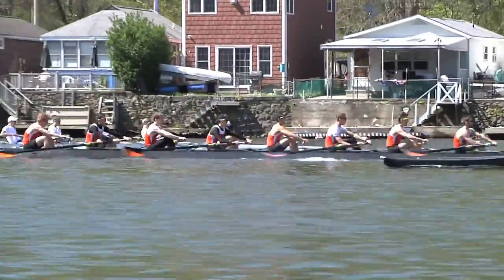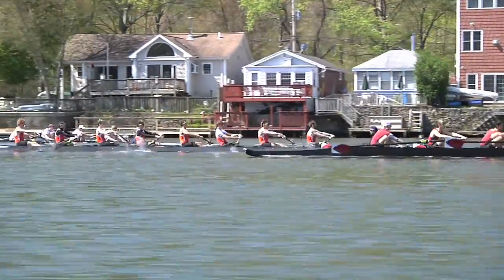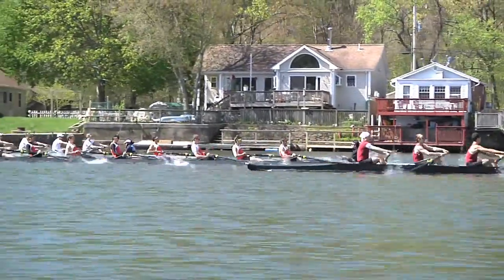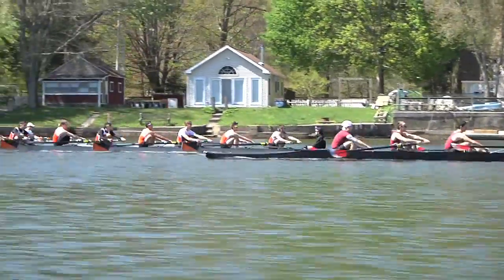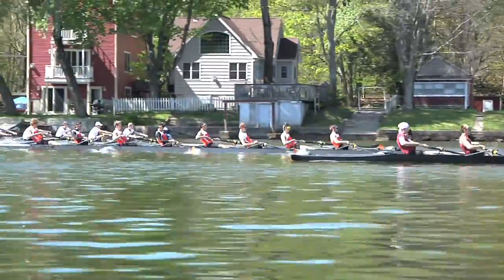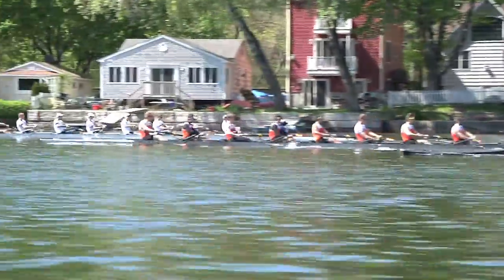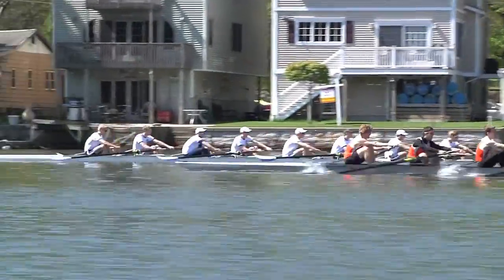Harvard, Yale, and Princeton, and perhaps Princeton and Yale moving out slightly on Harvard here as they approach the 500-meter mark. Too soon to tell. Harvard has fallen back by perhaps 2 seats to Princeton and Yale, who are maintaining their stagger as they cross the 500-meter mark.